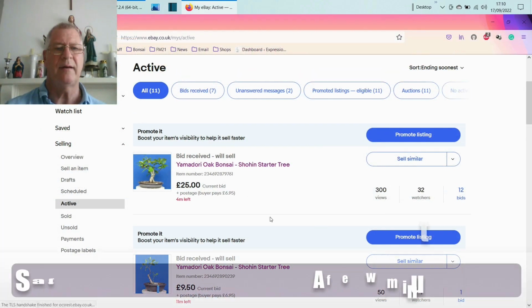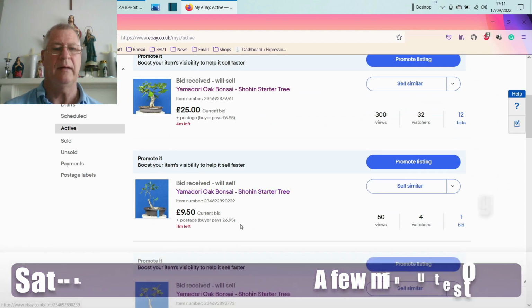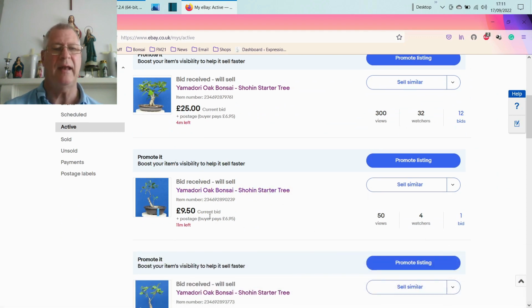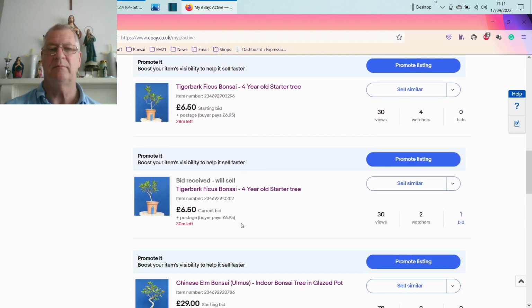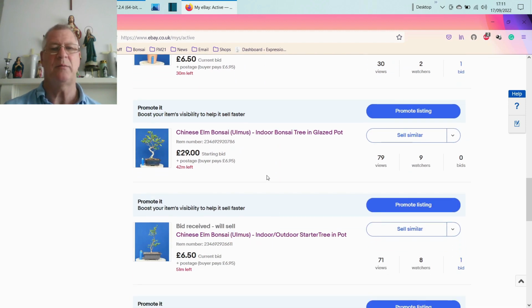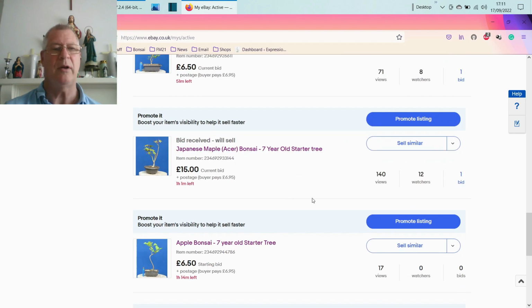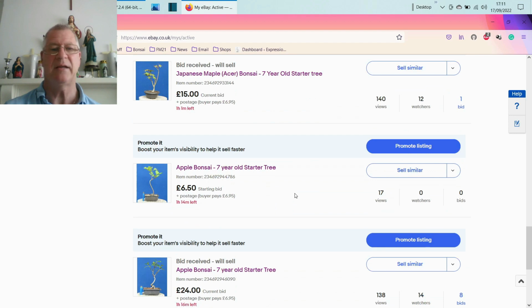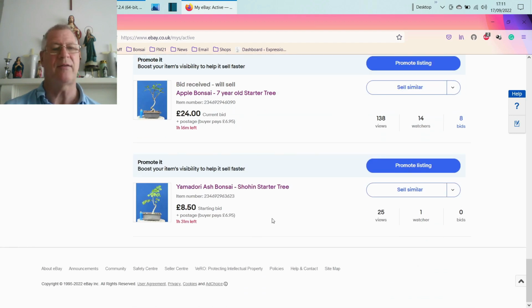Let's have a look at where we stand. Got 4 minutes left to go on this Yamadori oak. £25, 12 bids. £9.50. Next one, still only 1 bid on there. It's only 4 on the one after that. It's £10.50. So all the oaks are selling. Just got the 1 bid on tiger bark. Nothing on the Chinese elm yet. Interesting. 1 bid on that, hasn't changed. 1 bid on the maple, hasn't changed. Nothing on the small apple. 8 bids. That's at £24, and nothing on the Yamadori.